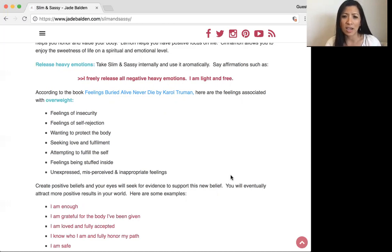You're here to change, right? So doing it passively, forcing it, is not going to help you enjoy this beautiful body long term. Okay, so you're going to do that roller coaster, and you don't want to do that: weight gain, weight loss, weight gain, weight loss. All right. So I want to here focus a little bit on the emotions associated with overweight.